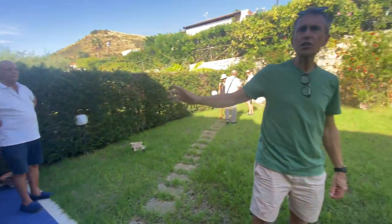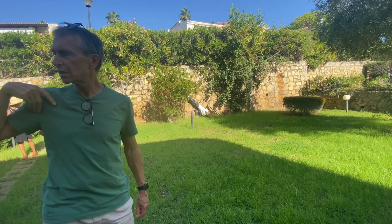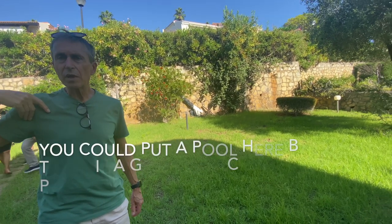È possibile mettere una piscina, vero? Una persona può mettere una piscina? Sì, okay, there's plenty of room for a pool here.